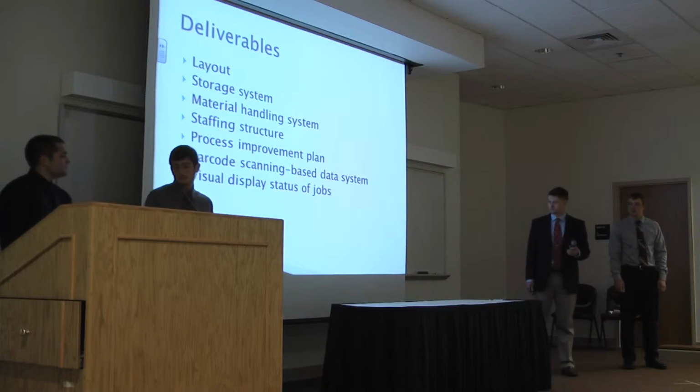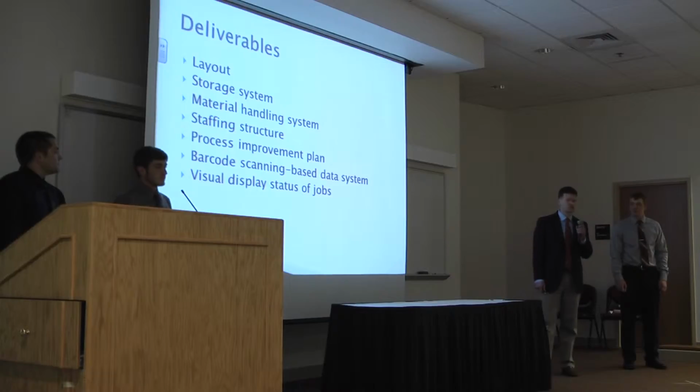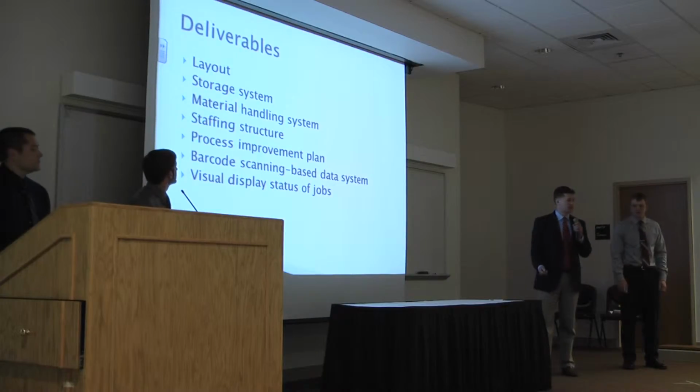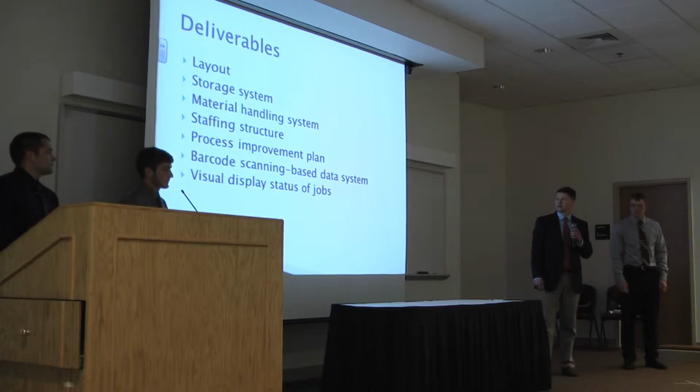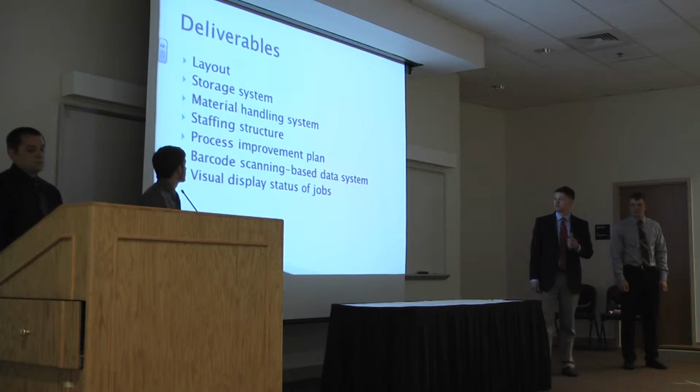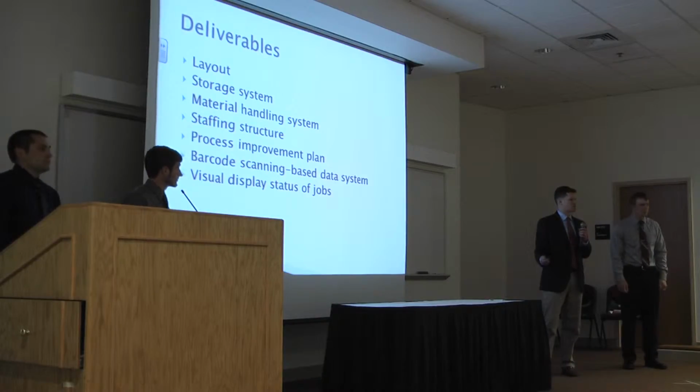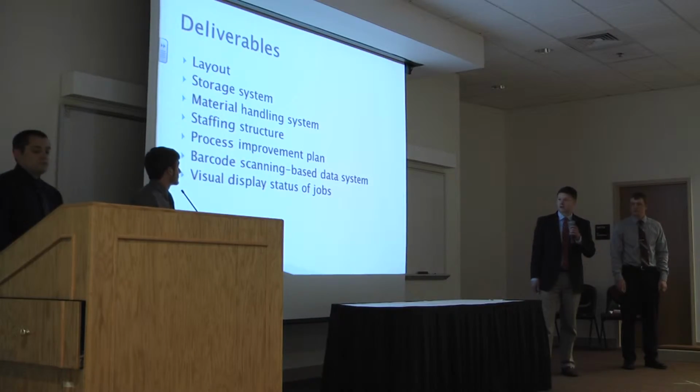Our deliverables: we're proposing a layout and storage system to help reduce time spent looking for and retrieving items within the test cell itself. A material handling system will help reduce time waiting on equipment essential for transportation of these large electric machines. A staffing structure along with a process improvement plan will help reduce time waiting on the personnel required to perform these tests. And finally, we have a barcode scanning-based data system, along with a visual display to provide the status of jobs in real time.